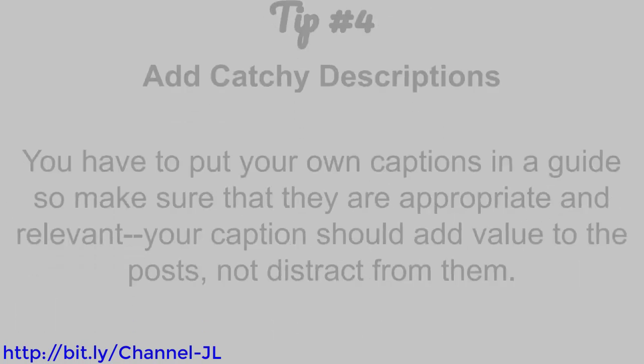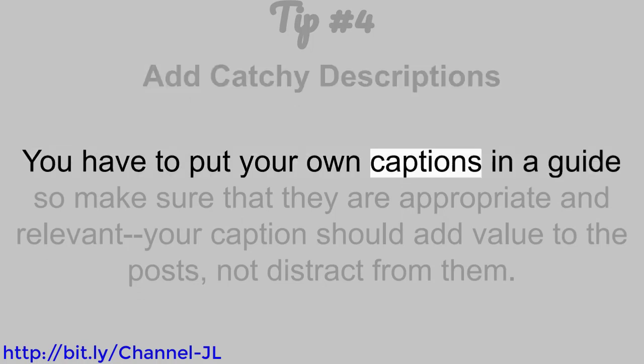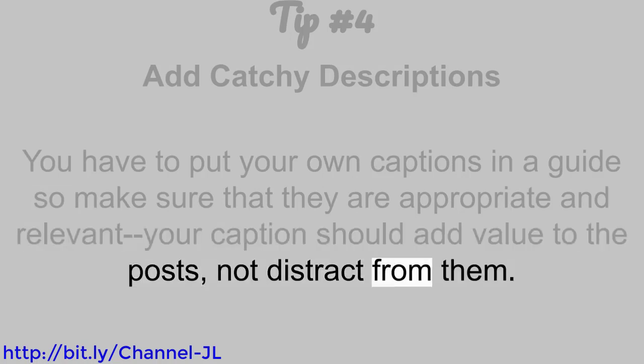Tip number 4. Add catchy descriptions. You have to put your own captions in a guide, so make sure that they are appropriate and relevant. Your caption should add value to the posts, not distract from them.